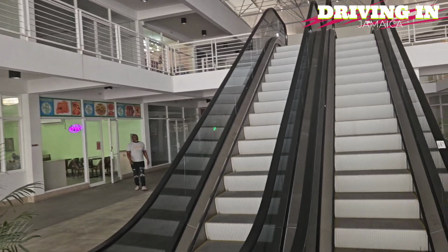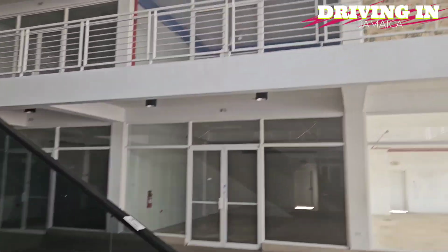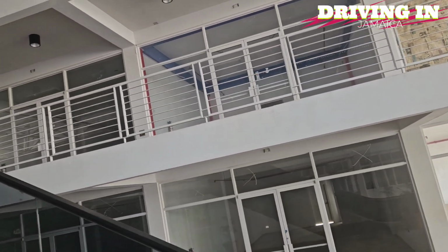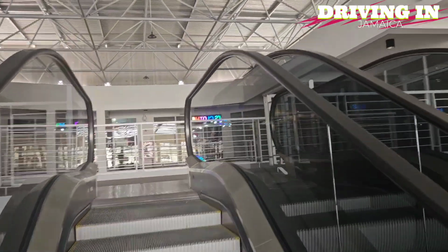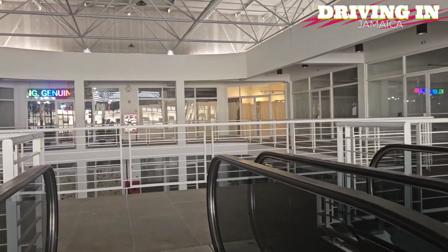Today we're giving you a walking tour of the new Progressive Plaza. Sorry, the Sovereign Mandeville Plaza. Progressive Foods, the supermarket, has a store here. Now this is inside the mall, and as you can see it has an escalator. The supermarket is on the outside.